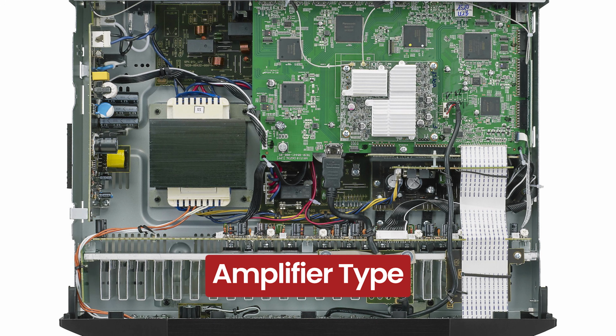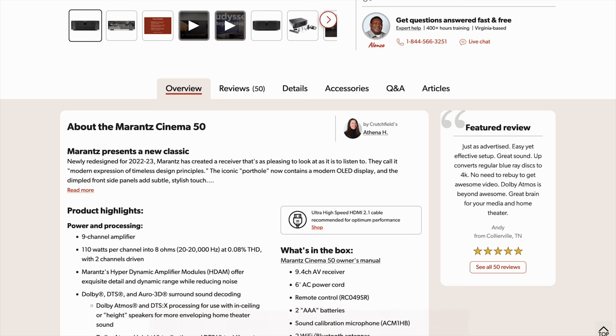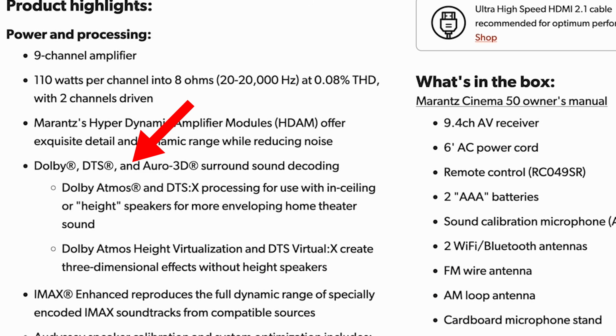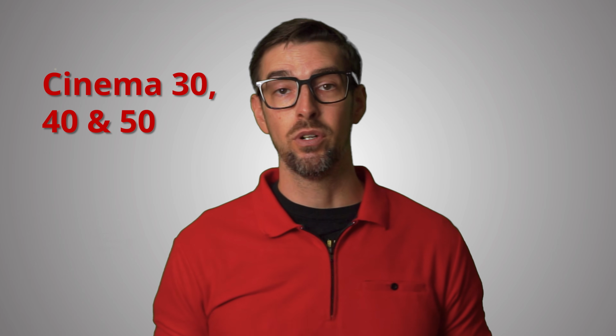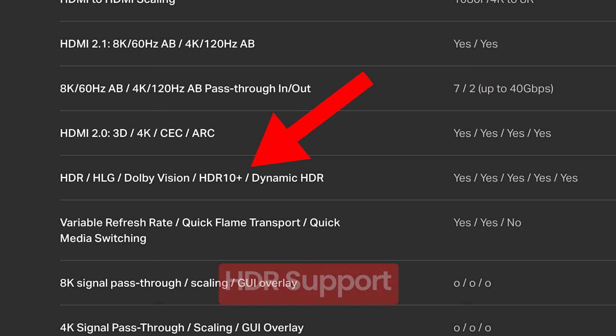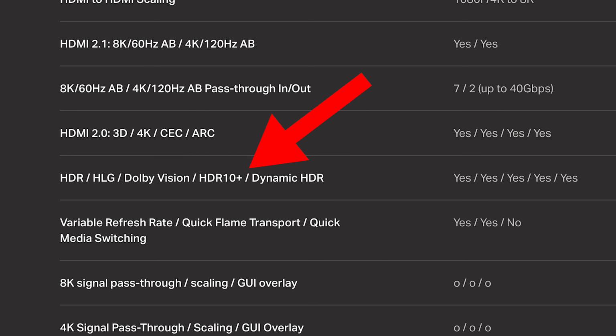All the receivers in this group incorporate Class AB amplifiers, although it's not specifically indicated on the NR1510. Most surround sound formats are supported, including Dolby Atmos and DTS:X audio. The Cinema 30 also supports DTS:X Pro, and the 30, 40, and 50 models support Auro-3D and IMAX Enhanced audio. HDR10 and 10 Plus, Dolby Vision, HLG, and Dynamic HDR pass-through. However, HDR10 Plus is not supported on the NR1510.